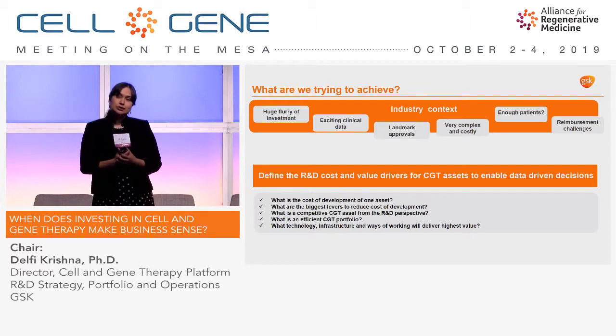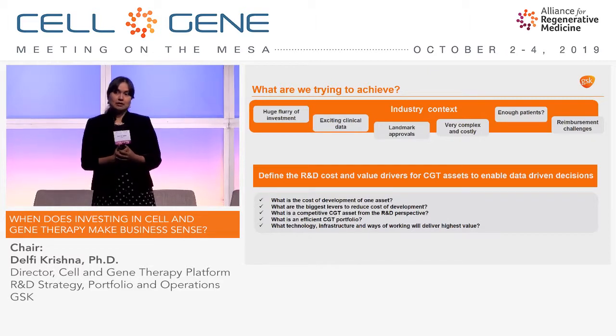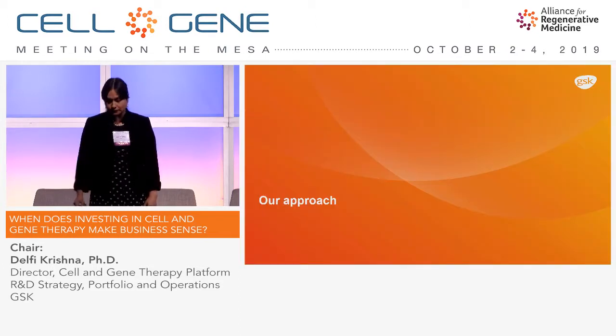So we took a step back and wanted to define the cost and value drivers for cell and gene therapy assets and enable data-driven decisions in a large pharma R&D organization, and try to put cell and gene therapy assets in the context of other modalities, small molecules, traditional monoclonals and such. We tried to understand what the cost of development of one asset is, what the biggest levers are, what is a competitive asset, what is an efficient portfolio, and what technology, infrastructure, and ways of working we need to adopt that will deliver the highest value.